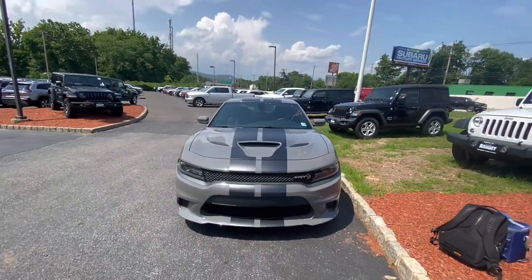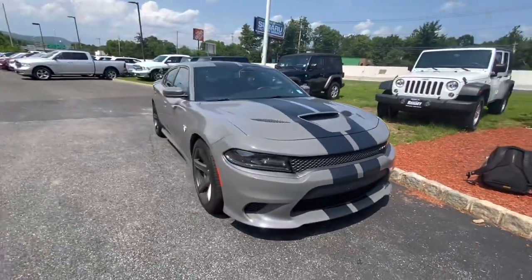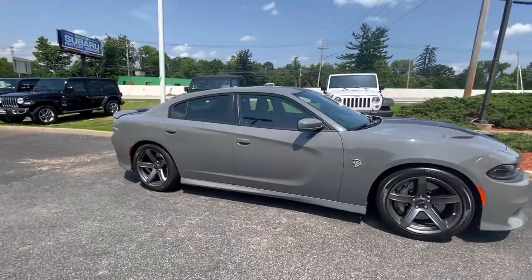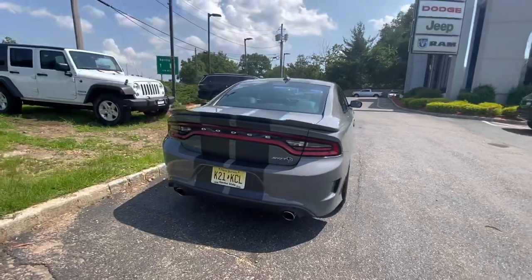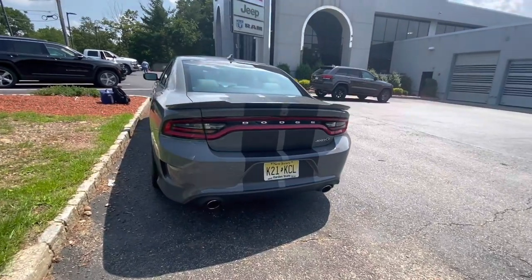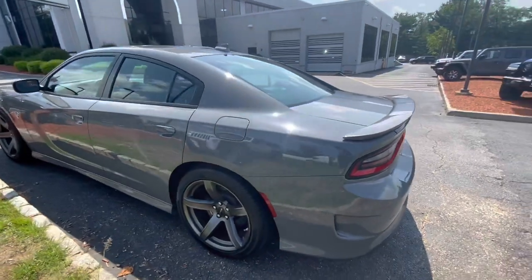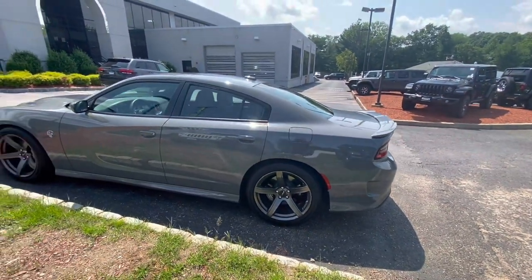All right. So this is the last walk around of my Dodge Charger Hellcat. 3 years I've had the OG Hellcat. 3 years of gloriousness. Love this car. It's in perfect shape. Whoever gets this car is going to freaking love it. Only 7,500 miles on it. You cannot beat this car. It's pristine in every which way. There's not a nick. There's not a scratch. There's not a dent. It's in perfect, perfect shape.